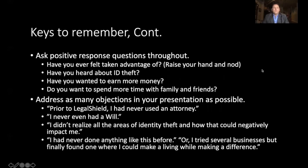I'm going to talk about that too, is ask positive response questions throughout. So it's the psychological training of them going through the presentations. And if you're asking questions while you're going through the presentation, they're going to give you the reasons why they need to become a member and or an associate. Some of the questions you might ask, one-on-one or in a business briefing, is, hey, have you ever felt taken advantage of? And you, as the one asking the question, just nod yes, because they're going to nod in agreement as well.